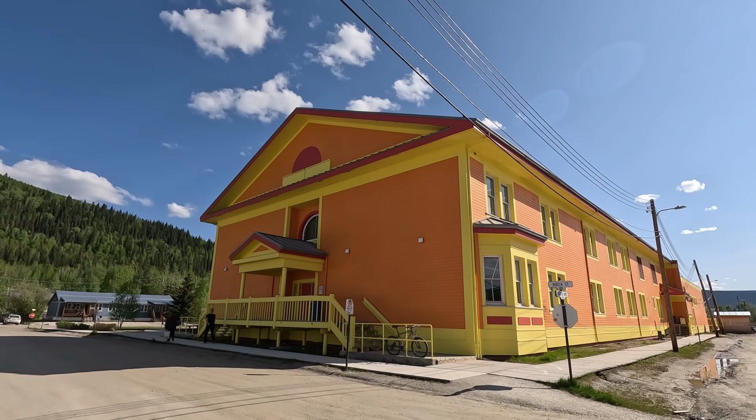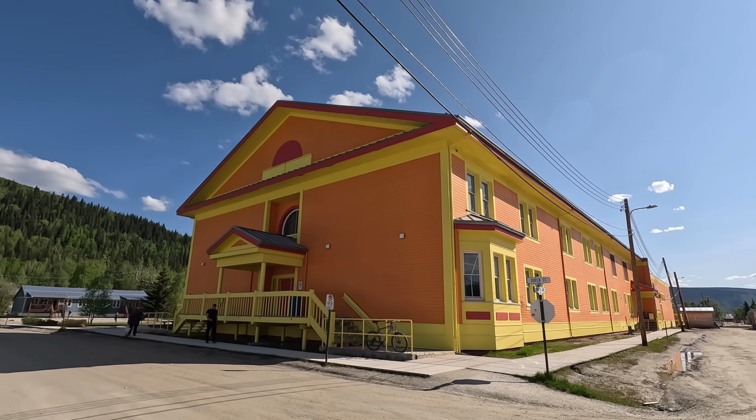Another little fun point about Dawson City is this very brightly colored building. It's the school, and it's painted orange and yellow because that's the colors the kids wanted.